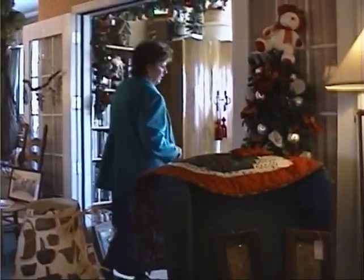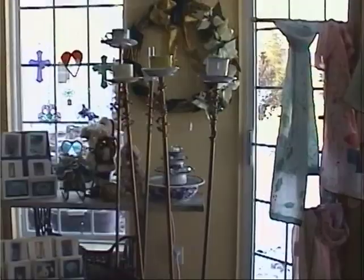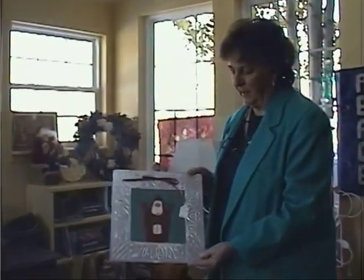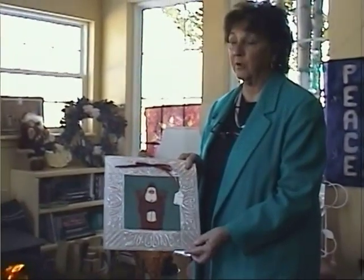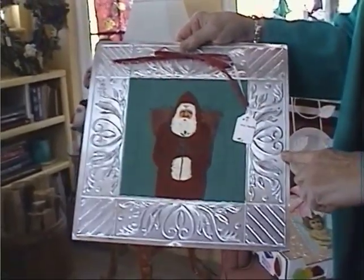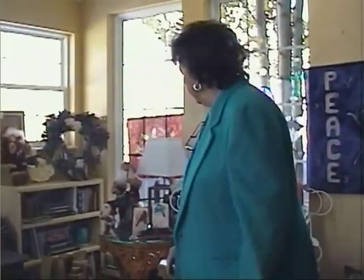The sunroom is the only room where I really don't love the displays. And the reason is we have a lot of things on poles, and I think those are pretty ugly. And we have some antique tins. They really aren't antiques, reproductions, I should say, that Jack and I have painted Santas on. Some have angels, some have wildlife. There they are.